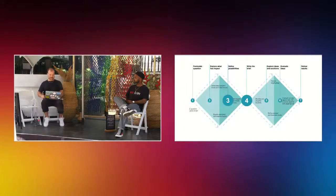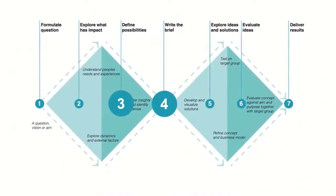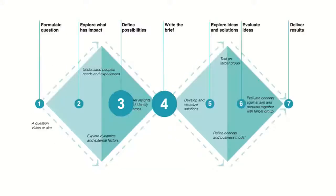So this brings us to the define possibilities stage here. What do you see? What do you think are the possibilities so far? Start with some comments, perhaps, or questions. Questions? Do you have the mic?